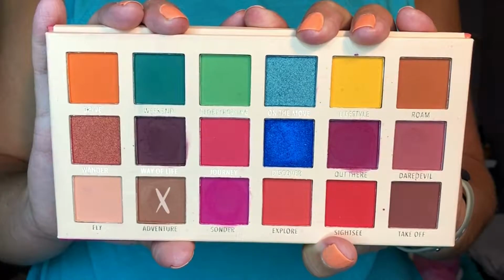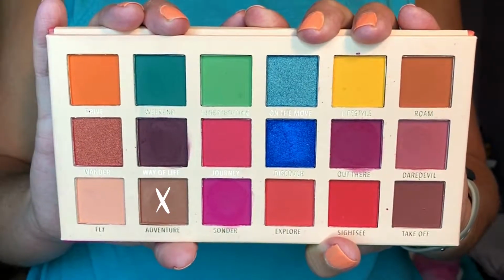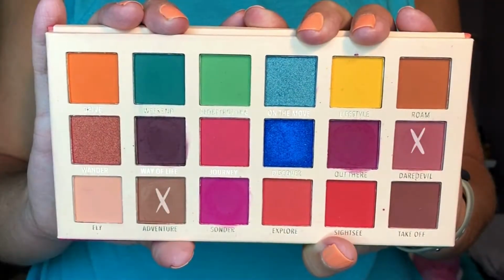So the first shade I'm going to dip into is the shade Adventure. That's the first shade that I chose in my palette bingo. And I'm just going to pop this in the crease. Next, I'm taking Adventure and Daredevil on the same brush, and I'm just going to sweep this in the crease. Next, I'm taking that deeper shade, Way of Life, and I'm just popping this in the crease and in the outer V just to add some depth. And then I'm just going to blend it all out with the same brush that I've been using, which is the Morphe M441.